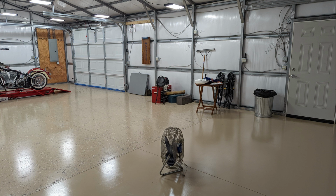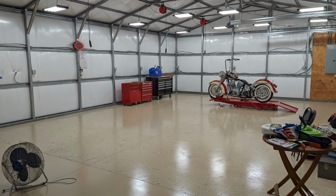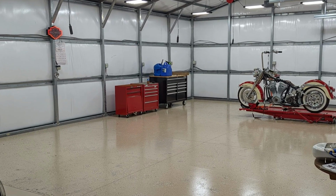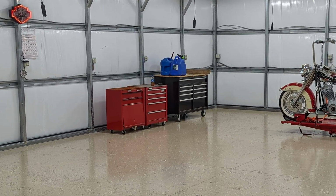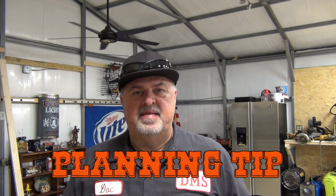And we just continued to unpack stuff and bring it into the shop to get it out of storage and figure out where we wanted to be at. Now this picture here is kind of important because we're going to talk about the workbenches and the walls, and right now we're going to focus on the workbench. So my ultimate goal here was to have a workbench. This is a planning tip, tech tip, whatever you want to call it.